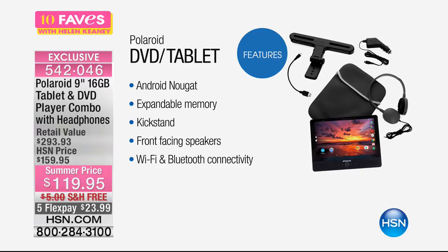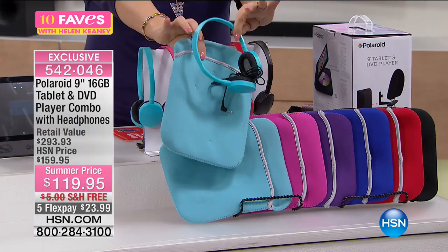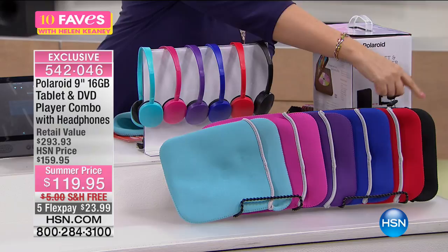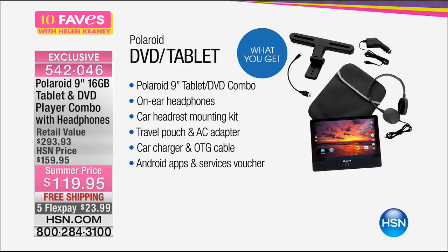It's Wi-Fi and Bluetooth enabled, of course, but you also get a neoprene sleeve and matching headphones. So, for example, if you get the teal sleeve, you get teal headphones to go with it. So teal, pink, purple, blue, red, or black. Those are your choices. Gosh, I wish it came with a car charger. What? There it is. The car charger is included. But wait, there's one more thing it comes with. It comes with this headrest thing, so the kids in the back can watch it. We include the headrest.